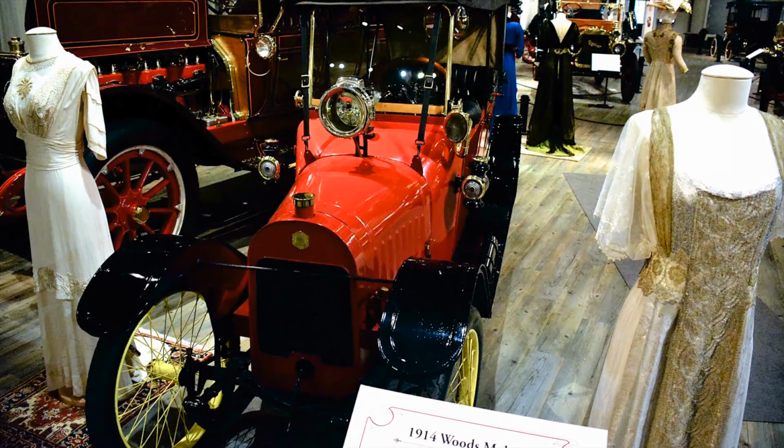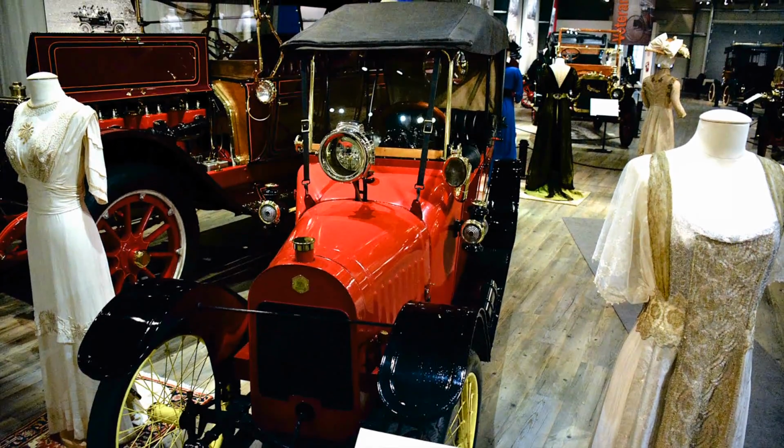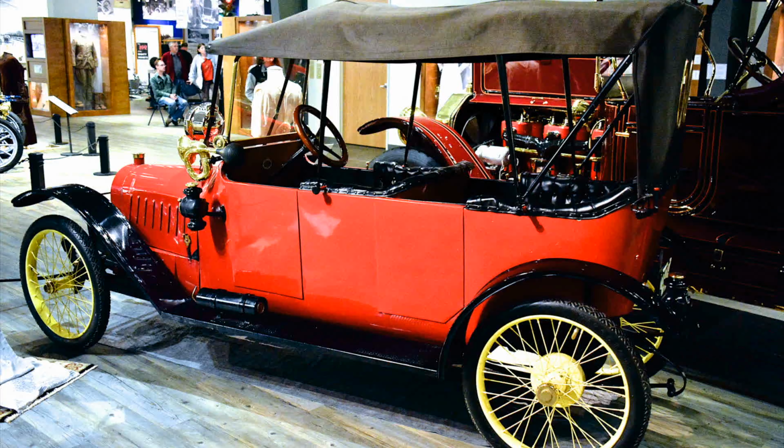America's first cycle car, the 1914 Woods Mobilette Model 3 Tandem Roadster, was a lightweight car that was little more than a motorcycle with 4 wheels and a chain drive. Optional equipment included brakes for $10 and a speedometer for $11.